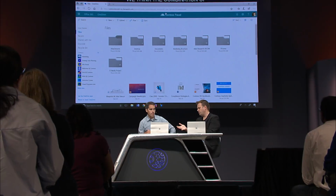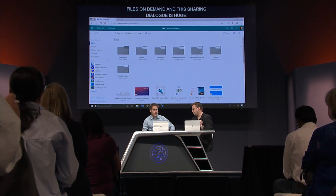Very cool. So here we're in Windows, and this is all native stuff that you can see within File Explorer, but why don't we move to the web and show what's new there in terms of OneDrive and the experience for users in the web?